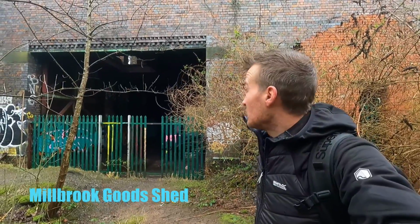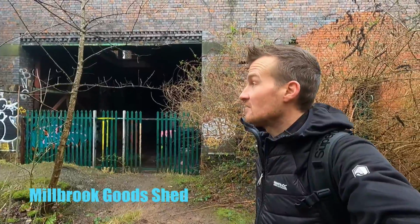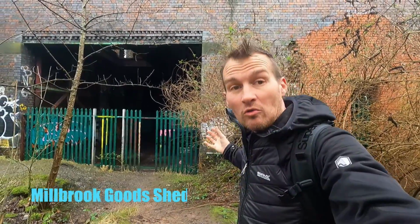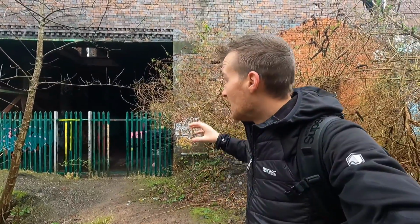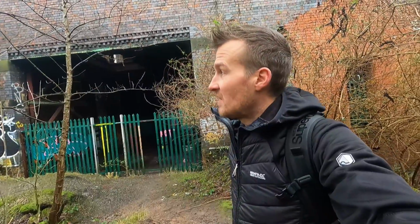So this is the goods shed at Millbrook Sidings, and I believe it must have lasted until around about the time the power station closed and was decommissioned in 1979. And coal was delivered along the line by the usual coal trains. It was discharged, dropped into bunkers and then fed across to the power station on a high conveyor system, which was then dropped down onto the site of the power station after crossing where the Huddersfield Canal is.